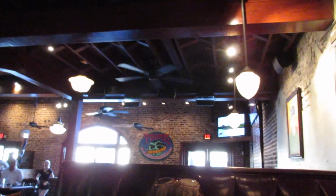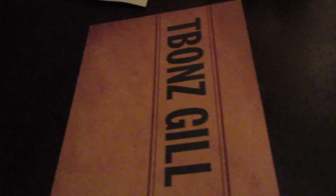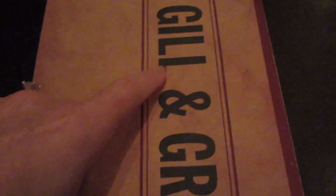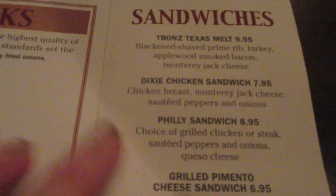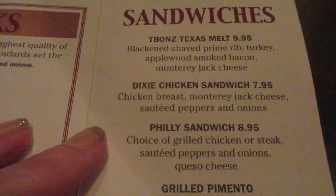It's dinner time. And we found this really interesting little pubby steak place called T-Bones Grill and Grill. Oh, that's cute, a play on surf and turf. But I saw this really cute Dixie chicken sandwich. They must have known I was coming.